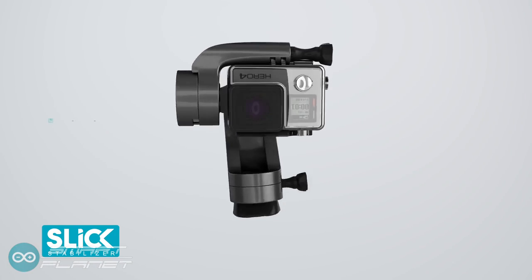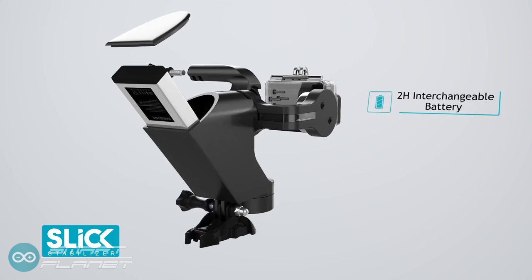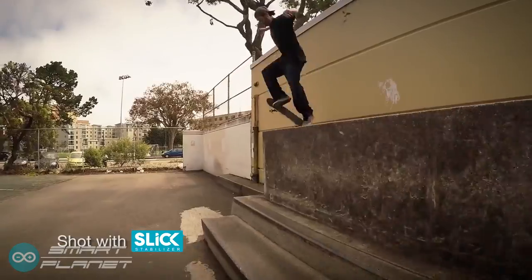Slick sensors calculate the differences in movement while moving over terrain, then autonomously reposition your camera thanks to its three motors, eliminating camera shake.